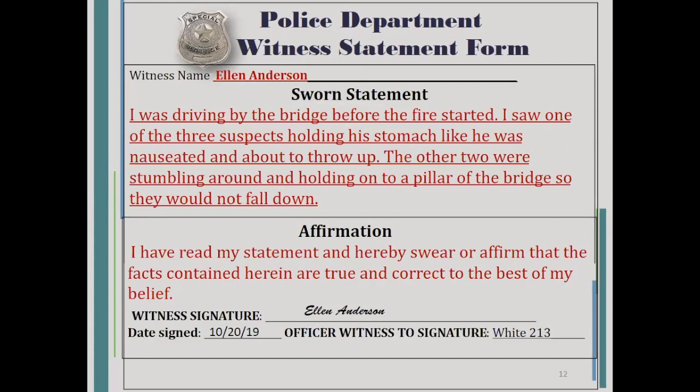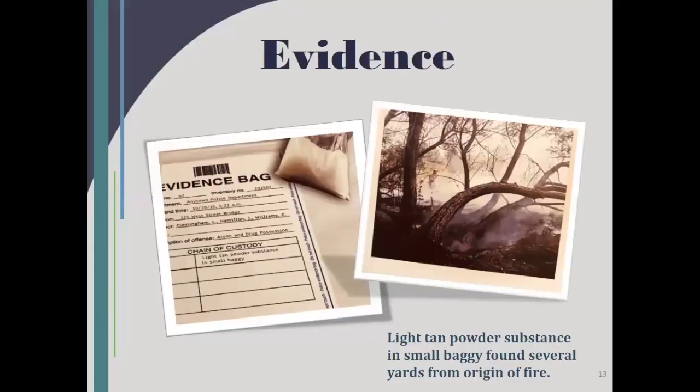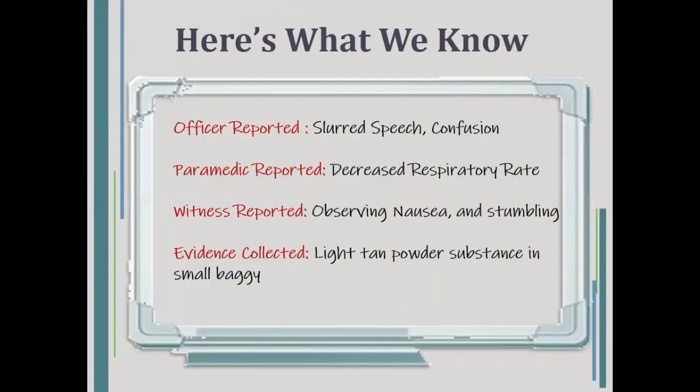Right, so this statement, we want to remember that they were nauseated and about to throw up and that they were stumbling around. Very good. All right, and here's the evidence that was collected: that light tan powder substance in a small baggie found several yards from the fire. All right, so here's what we know.